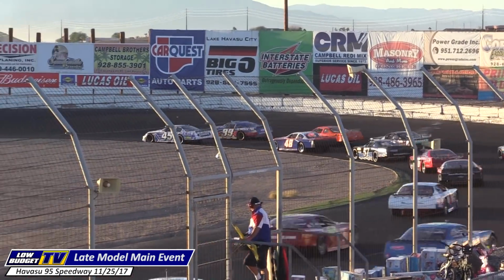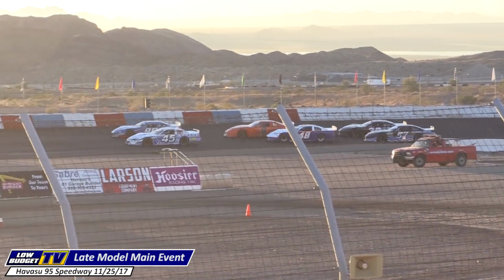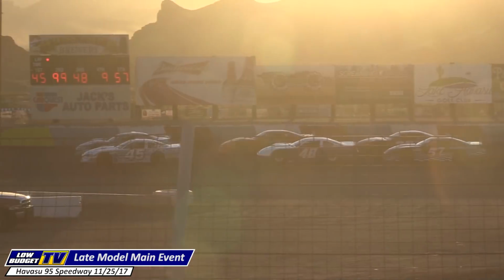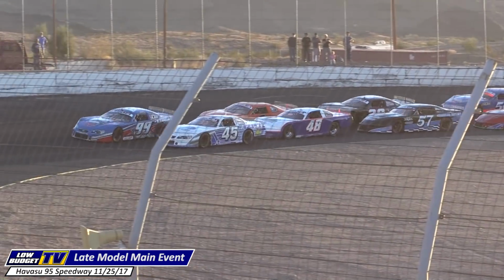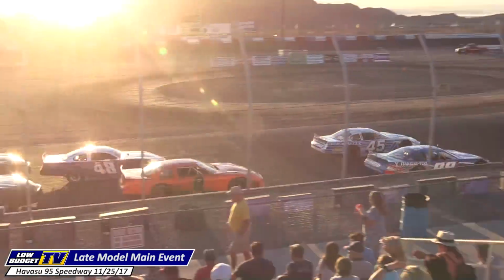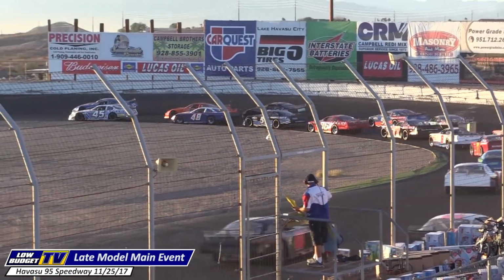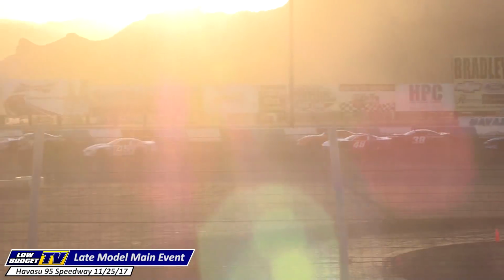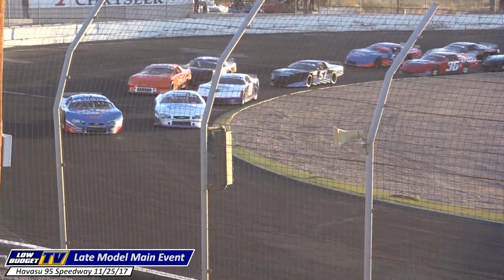Are the lights out, Jeffrey? We're getting to go for 100 laps. This is it. It is time for 100 laps of late model racing with Woodside and White on the front row. We got onboard cameras that we're going to be riding along with all day long. Green flag is in the air. 100 laps to go. Good start. It's clean for lap number 1.